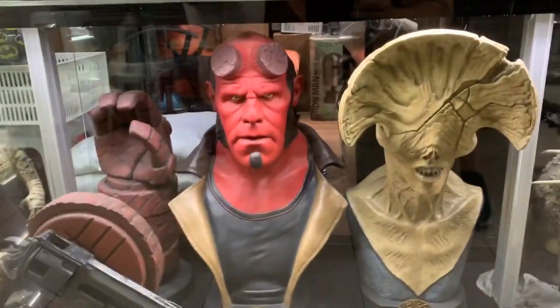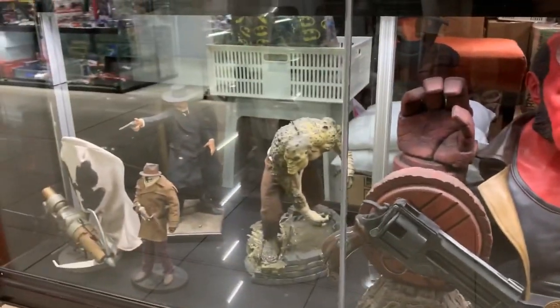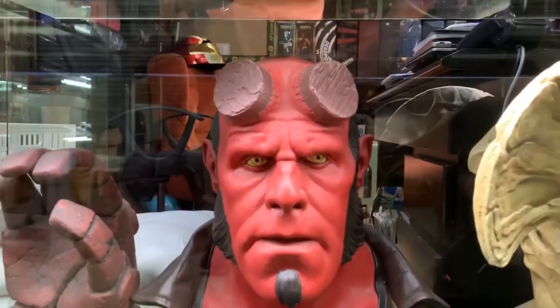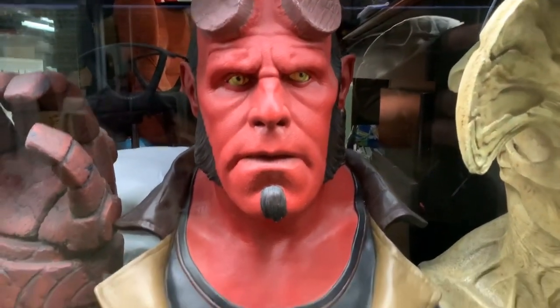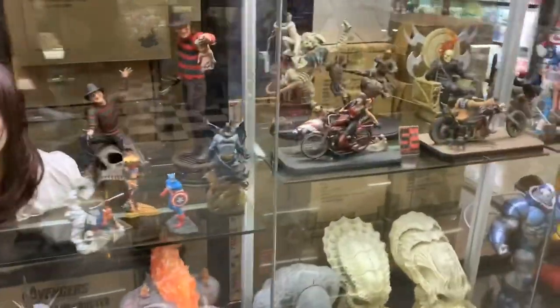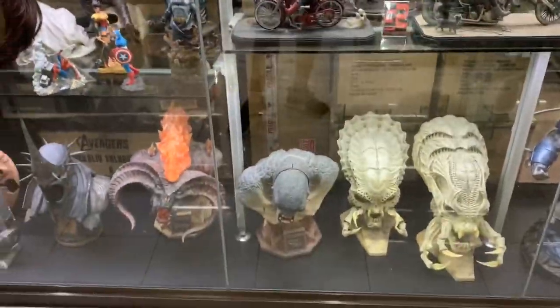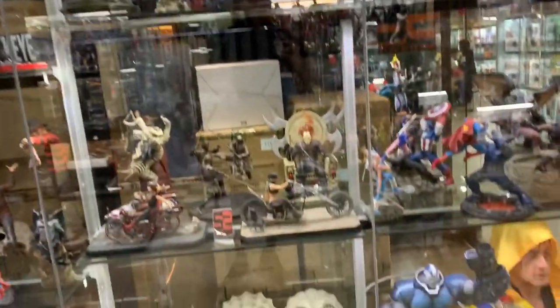So I own the glove. Almost bought that bust actually at one point. Didn't get a good look at that bust and the soft details. Not as good for a life-size bust. Really does need glass eyes. I love that cave troll bust though. That thing's so impressive. See just all these statues right here. This is actually a continuation of the other store.